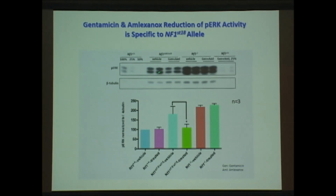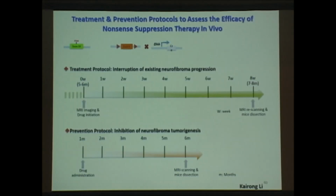The homozygous stop mutations, these MEFs have elevated RAS activity as well, and we can treat this with a drug combination of gentamicin, an aminoglycoside that allows read-through, and amlexanox, which suppresses the nonsense-mediated decay. That allows us to rescue partial activity in our cell lines. Now our mouse clinical trials have been underway, in which we've taken this same genetic combination, and we're trying out a treatment protocol.